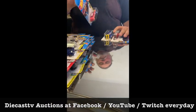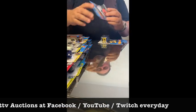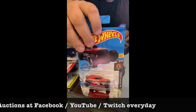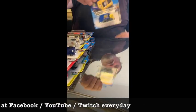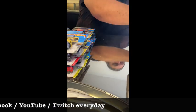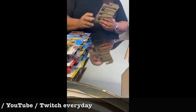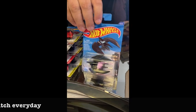All right, then we got the Cruise Bruiser. Another one of those. Then we have, of course, the Rip Rod in red. We saw it in gray earlier. And then we have a Total Disposal of the Metro Series. All right, let's see. We got some more in here. All right, then we got another Lancer Evo. Lancer Evo. Nice. Okay. We got the black bat plane. It's a pretty cool looking plane.